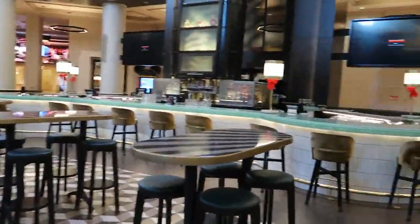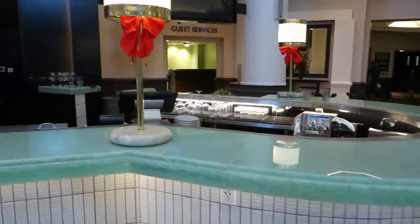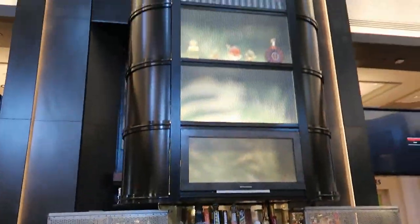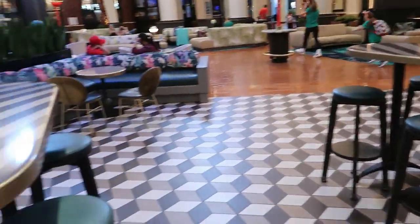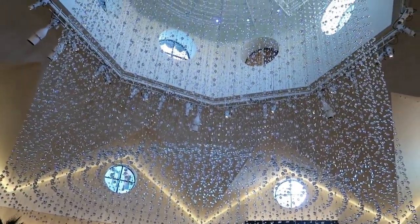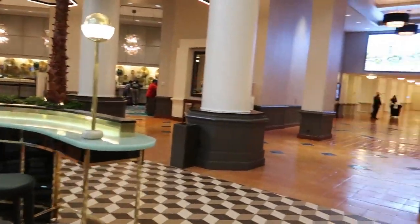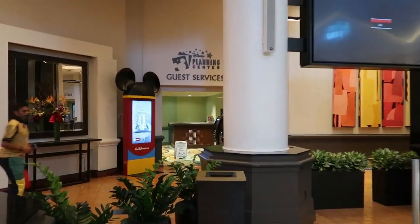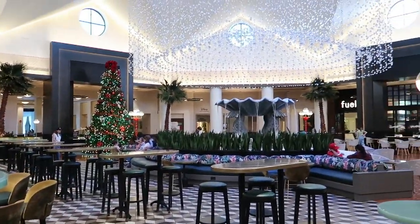I don't think it's open yet. We've got a bar here. Not open yet, but it's nice, isn't it? And you've got like a bar area here. I love that chandelier. It's just so nice in here. And then you've got your elevators taking you up. You've got guest services as well. But that is really, really nice.